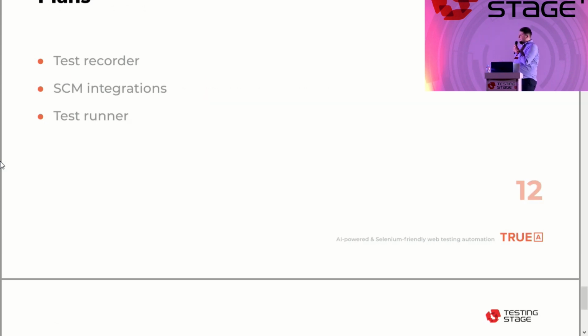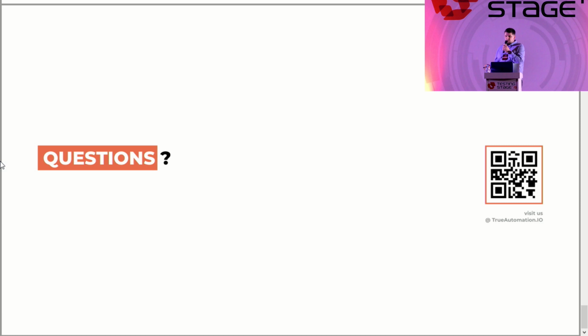So what's next? We are working on a Recorder, obviously, because we are not recording XPath or some strange things. We just record our footprints, and it can reliably find an element. We are going to have SCM integration with our cloud, so we can analyze your GitHub code or whatever. And we are going to have a test runner, which will quickly run your tests in the cloud. So that's it. Questions?